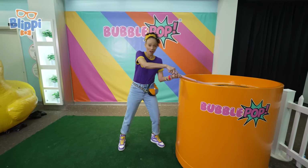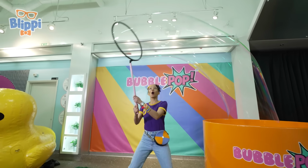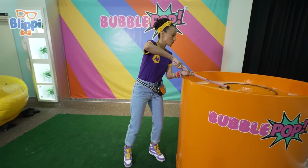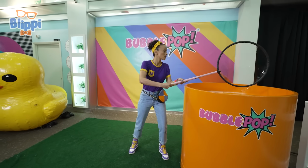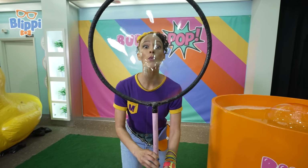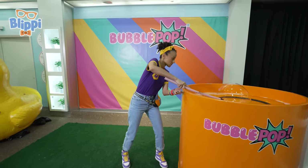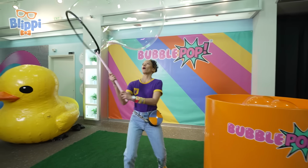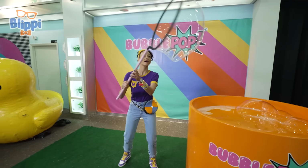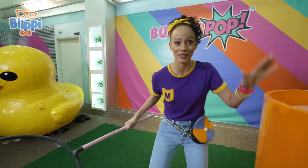All right, I'm going to do another arch. Ready? 3, 2, 1. Arch. I wonder what else I can do with this big bubble wand. Whoa, look! It looks like a magnifying glass. Hello! Whoa! Did you see that one? Oh, that one popped really fast. Whoa, that one popped fast too. I wonder if I can make one that will stay and float a little bit.